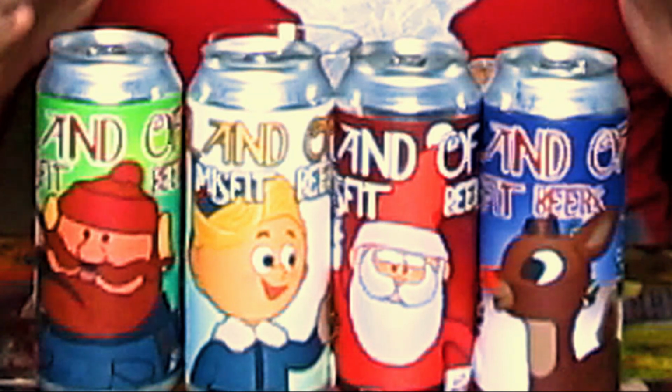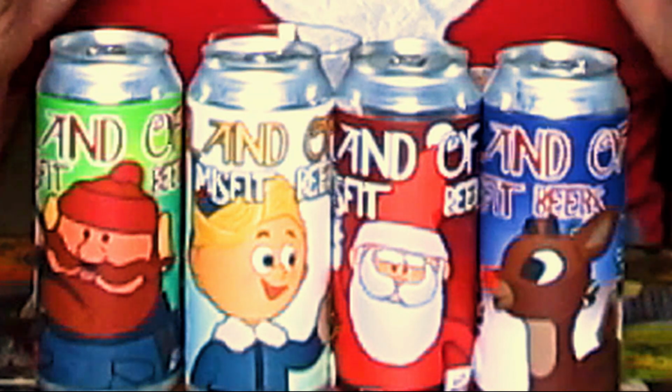All 4 of these beers are named after characters from the classic Rudolph the Red-Nosed Reindeer film way back in the day. The first one we have with us today is Yukon Cornelius, the man that helped Rudolph and his friends get their way through the wilderness. Hermie, the dentist wannabe elf that helped Rudolph keep his confidence in achieving his goal. Santa Claus, the big man in red, and Rudolph the Red-Nosed Reindeer himself.